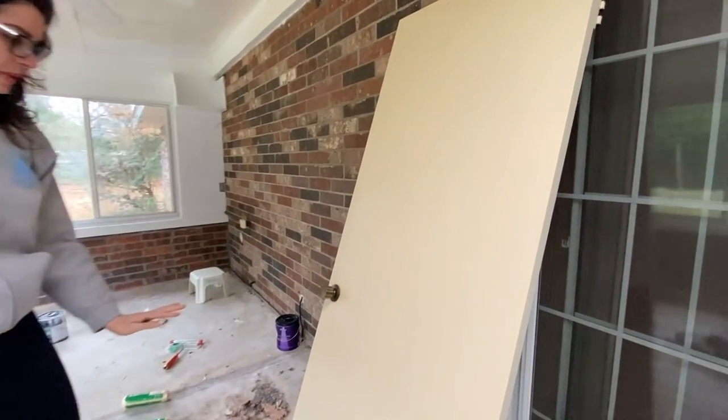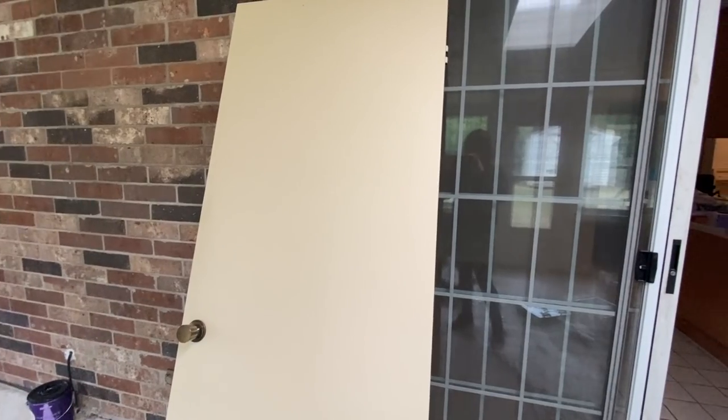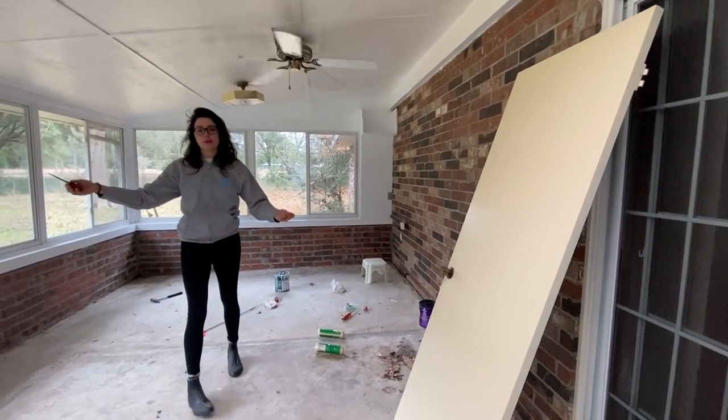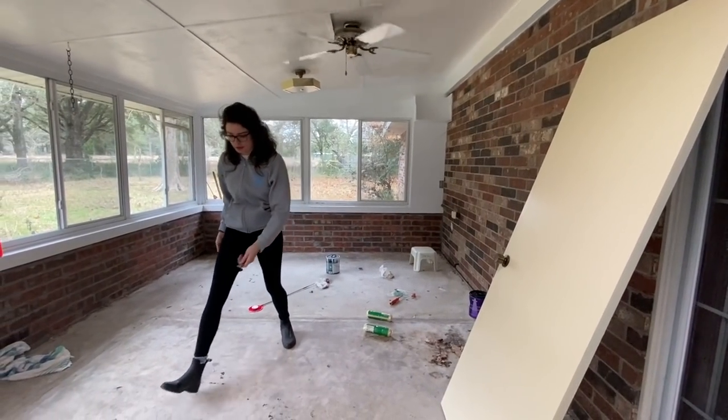All the door handles are going to be replaced because I hate them, and they're all going to be white doors. And as you guys can tell, we're going to start out here in the center.